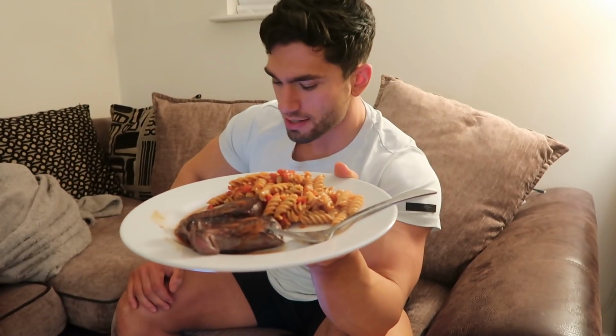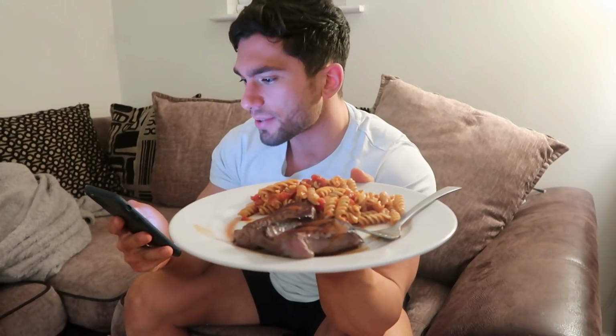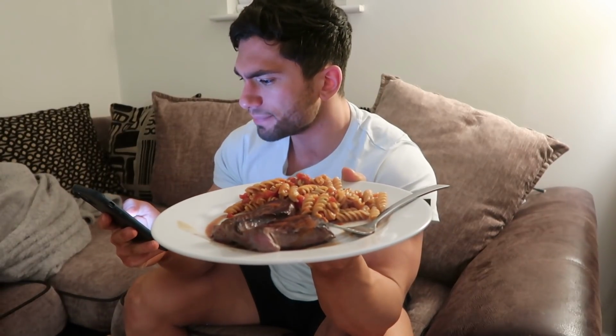Here we have it, Henry Cavill's dinner. I didn't realize how small venison steaks were, but there we have it. We've got the brown rice pasta there. I put some tomato sauce on it. It didn't specify any tomato sauce, but he says Cavill finishes, we're using Henry, you know, first name basis.